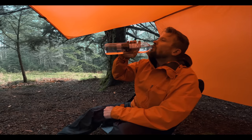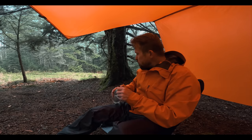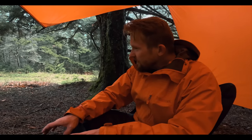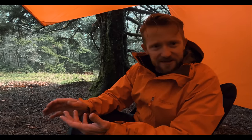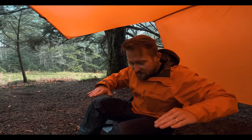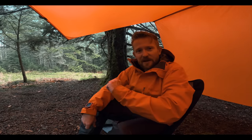You may have noticed that I put a pad on the ground, and that is so this chair doesn't sink into the dirt, because it would. This soil here, first off, it's very mossy, but underneath it's very soft. Without this, the chair would just sink right into the mud, but that prevents that from happening.